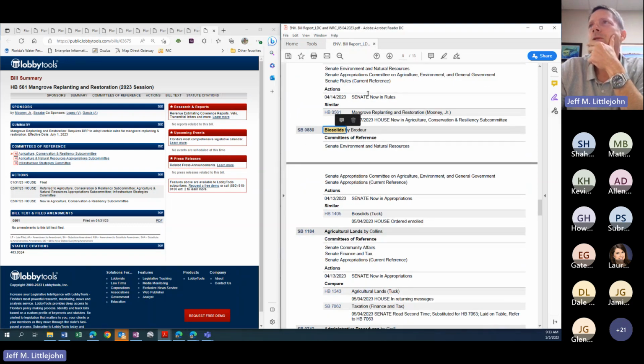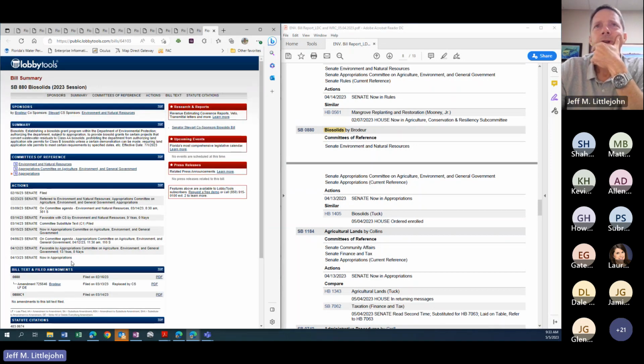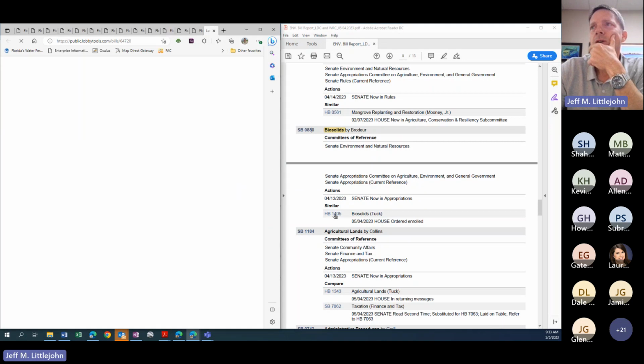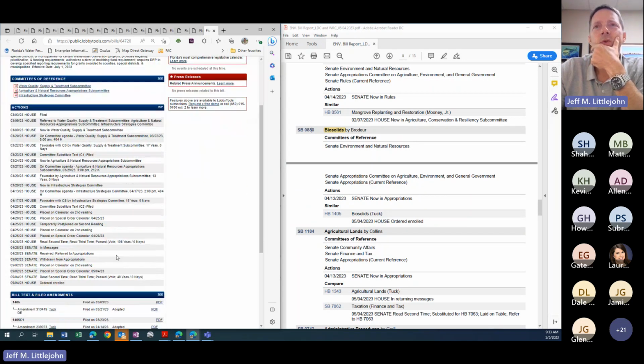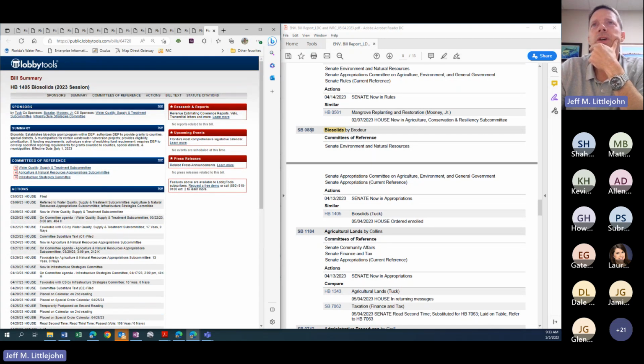Biosolids passed. Sorry, skip back to this one. This is the Senate version. The House version passed and the Senate version was laid on the table. So this has been through both chambers, passed and enrolled. So if you care about biosolids, go ahead and take a look at this.